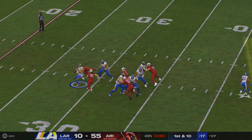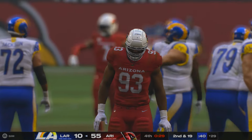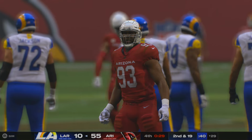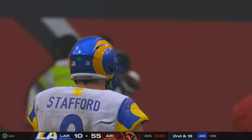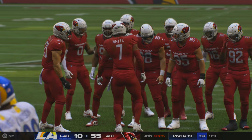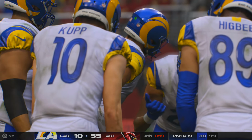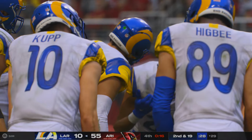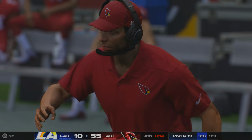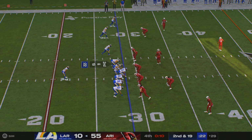Stafford keeps himself upright. But in the end, the pressure is too great, and he goes down. Buried by multiple defenders on the drive's first play. We all know he's one of the better quarterbacks in the league, but definitely not today. His team trailing by multiple touchdowns and a late sack. Just a parting gift from the defense for him to take back to the locker room with him. After the sack, it's second and 19, and the road gets a bit tougher from here.